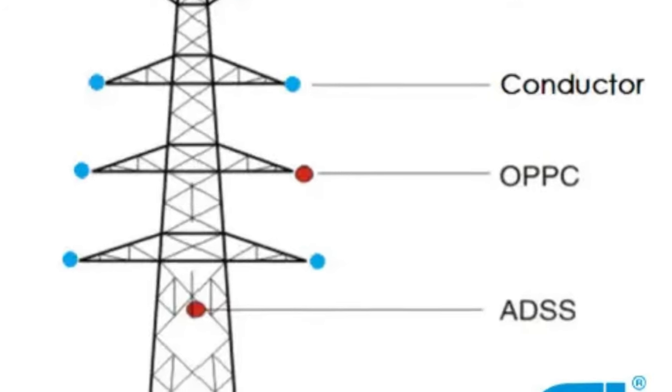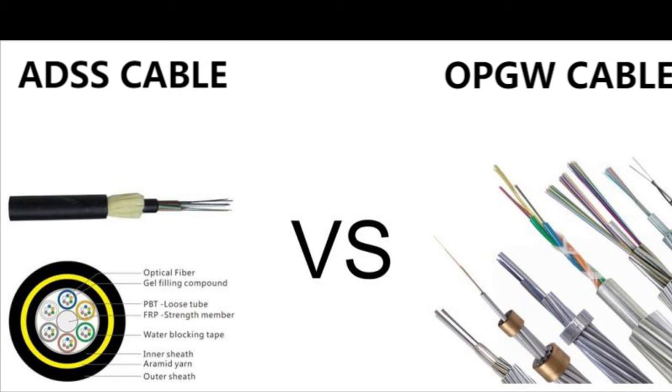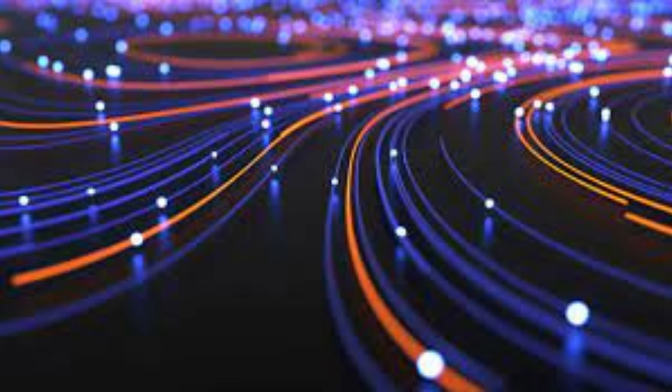The ADSS is an alternative to the OPGW with a lower installation cost, mainly because you don't have to insert it between some meshed up aluminum conductors. They are usually at the middle of the transmission tower, right here, protected by all these current carrying conductors, as well as the earth shield wire on top. They're still fiber optic, very much digital and very much high speed.